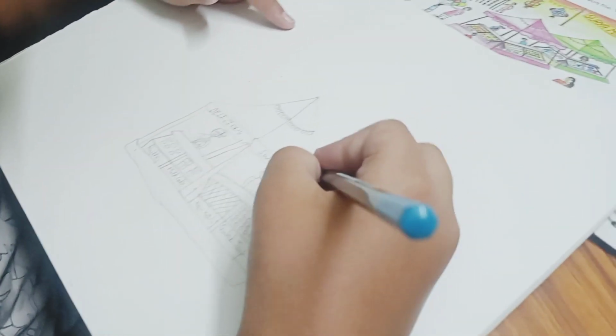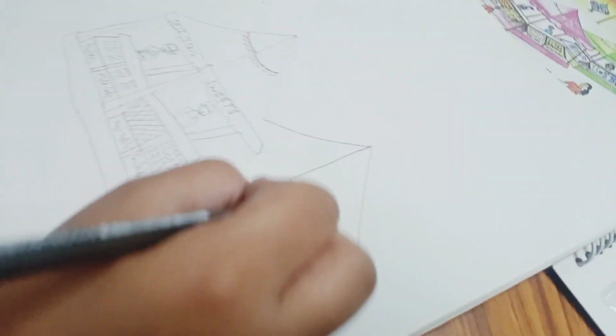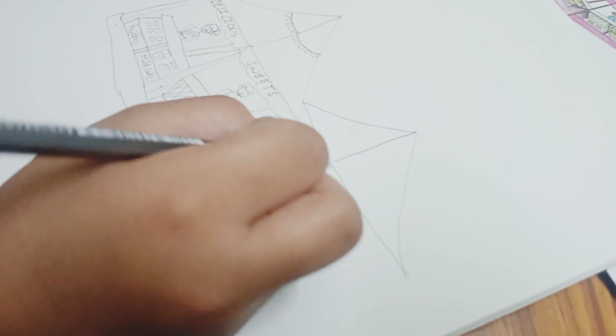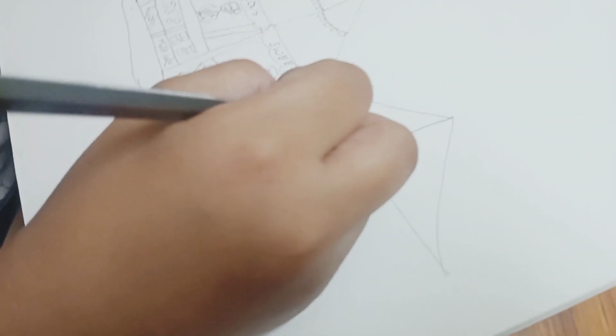Guys, the sweet shop is done, and now it's the turn of the next shop. So I am starting it, and what can I do? No, wait, you cannot draw these stalls because this is very tough. And I know you are not able to do this.